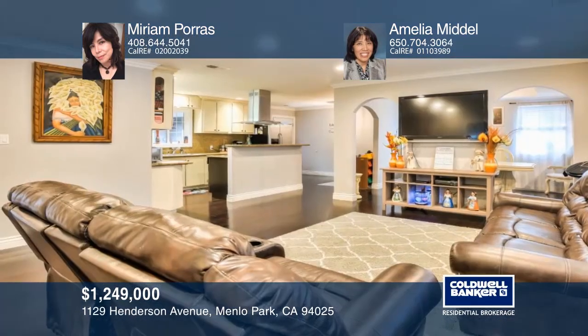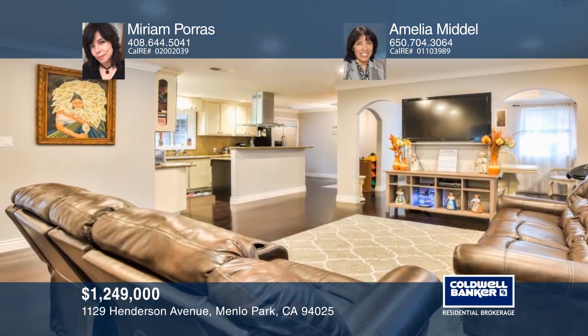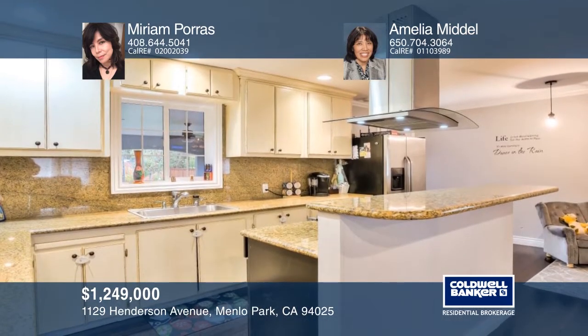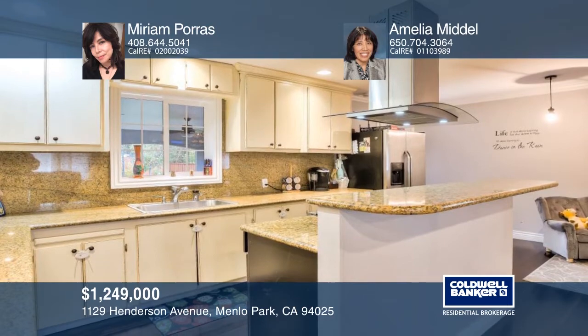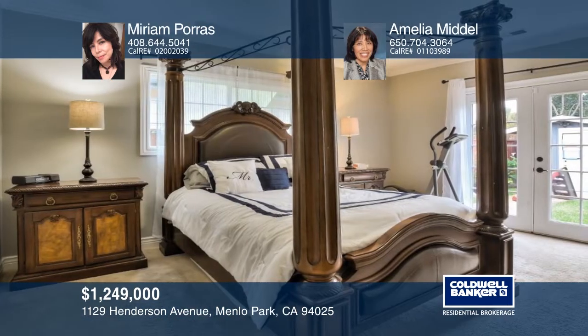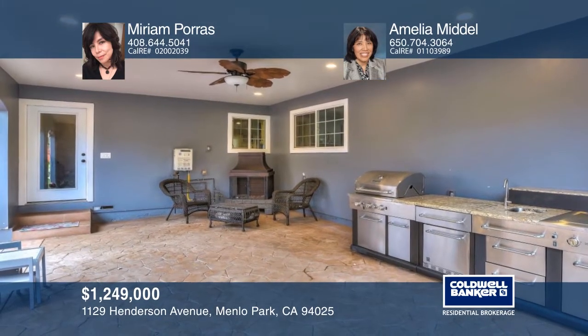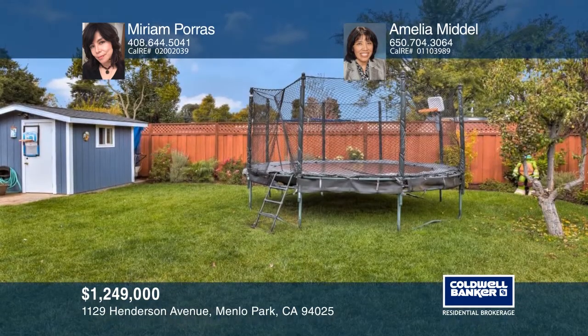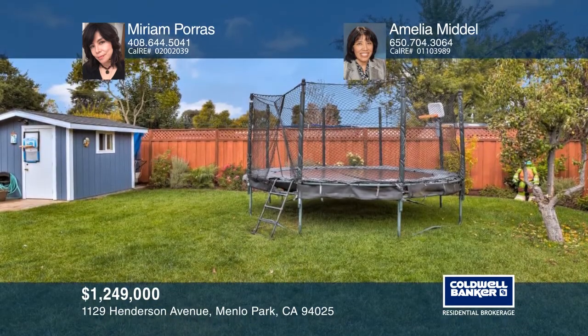This charming 3-bedroom, 2-bath home in the Bellhaven neighborhood has recently installed hardwood floors and recessed lighting. The remodeled kitchen has stainless appliances, a granite countertop, and opens to the living and dining area. The master suite opens to the rear patio. The home is located near Highway 101, the Dumbarton Bridge, Facebook headquarters, and Amazon. Come see your new home today with Miriam Porras and Amelia Middle.